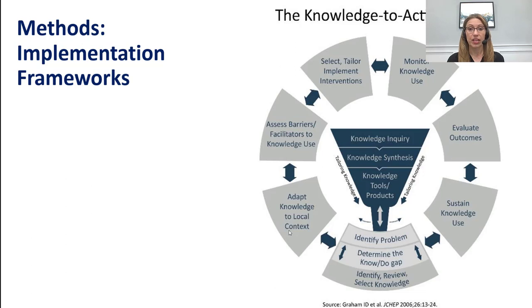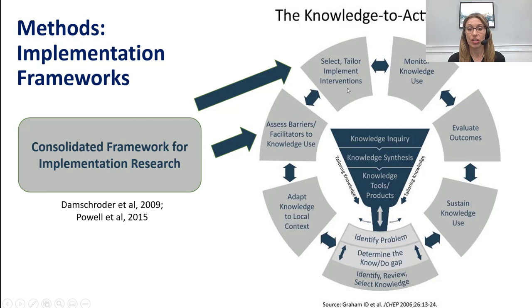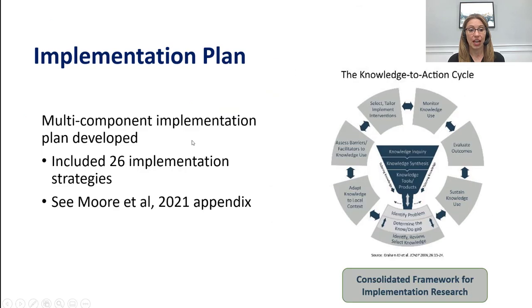Now, we used 2 frameworks to guide this implementation project. The first was the knowledge action cycle, which you can see here on the slide. This cycle guided our implementation plan. And then we used the consolidated framework for implementation research to describe our barriers and facilitators to knowledge use and select, tailor, and implement knowledge translation interventions or implementation strategies. Now, these 2 frameworks together resulted in a multi-component implementation plan that included 26 implementation strategies. These are detailed in a recent publication in the Journal of Neurologic Physical Therapy in the appendix. So if you'd like to hear more about it, please take a look at that.